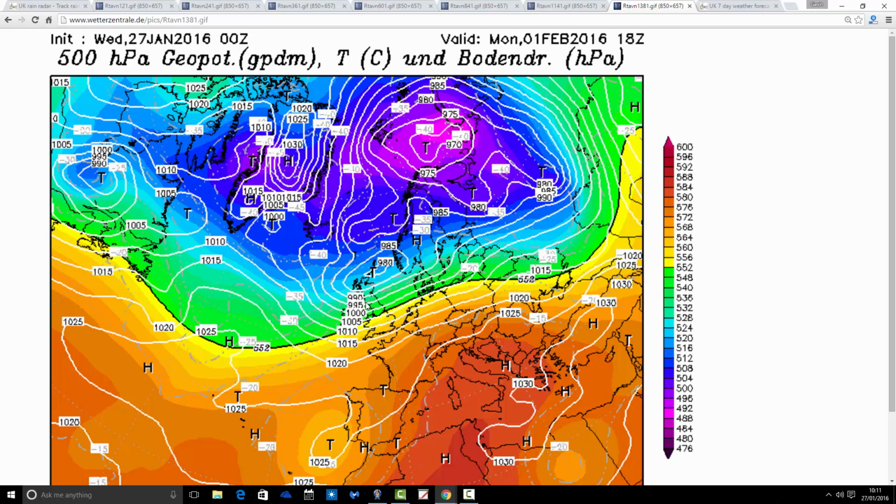England and Wales probably stays quite mild through much of the day. Temperatures around 10 degrees, but turning colder again from Scotland. That colder air tends to push southwards into Northern Ireland and Northern England through the course of the day.